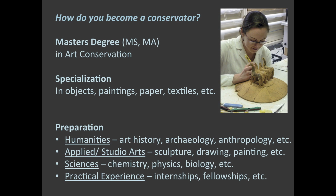Skilled people have repaired valued objects throughout history. Today, most conservation professionals hold a master's degree and specialize in a particular area, such as paper, textiles, or paintings. We are both objects conservators.